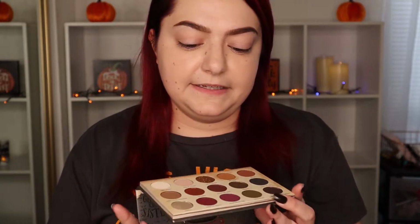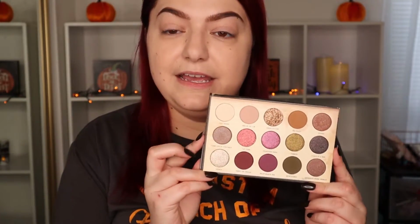I will say this palette color story isn't 100% what I wanted. It is pretty, but it's a very watered down version of what I thought this palette could have been. Very watered down. It is pretty, but it's not what I was hoping for. And with anything else in the collection, I really didn't need it.